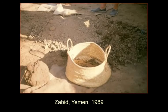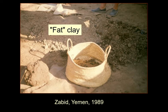This is actually one of my photographs taken in Zabid in the Yemen in 1989, where they were making pottery. And so these are the raw materials put together to make pottery. And it comprises a fat clay. A fat clay is a clay with a lot of clay minerals in it. So it's called fat because it's, I don't know, sticky. And it doesn't work very well to make pottery out of, because if it has too much clay, then it'll shrink too much, it'll be too sticky, it'll be unworkable.